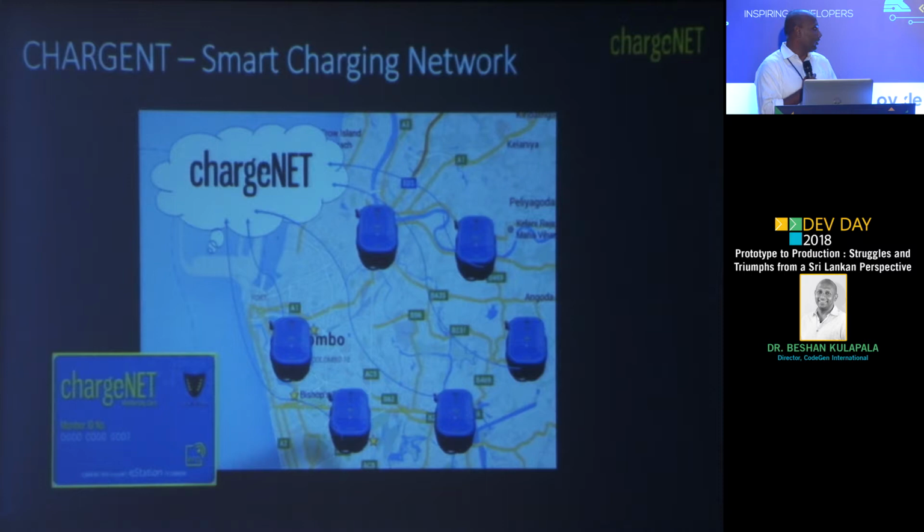Now I want to quickly talk about chargeNET, our smart charging network. There's more software in this, I hope. So what we build out of this team and our expertise that we have gathered is a smart charging network of electric vehicle chargers. We have about 80 chargers now around the country to cater for our electric car customers.